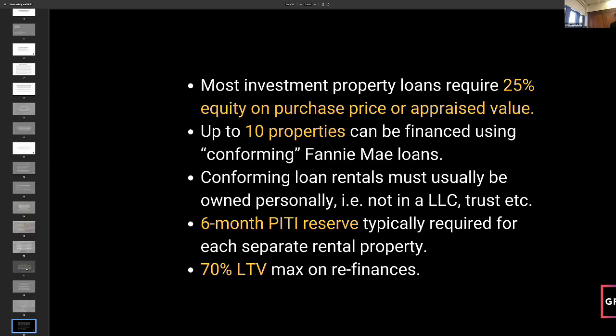Up to 10 properties can be financed using conforming Fannie Mae loans, meaning in your name. Why you would want 10 properties in your name, I don't know. I think it's not worth the risk. Just get an LLC. But there are ways around that too. If it's up to 10 properties, you can clump them into a blanket mortgage and start over. So there are ways to continue investing in just your name, but again, I don't know why anybody would do that.